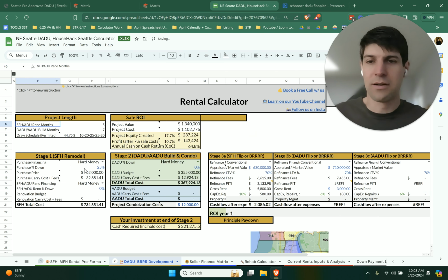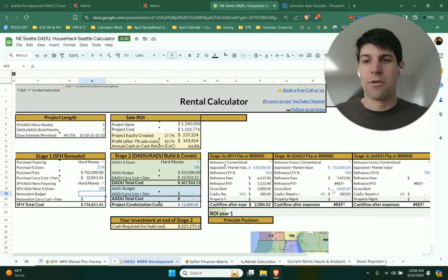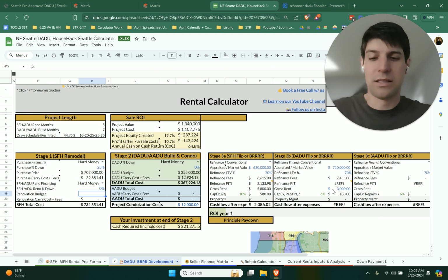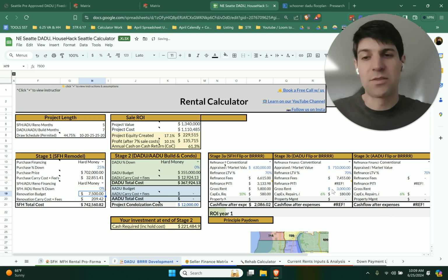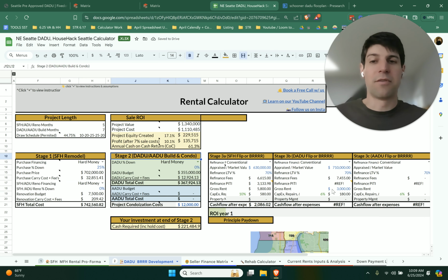Their holding cost here is going to be $32,000. That's the interest times the 5-month hold time. Their renovation budget on the single family is essentially zero. They are doing a couple of things on it. It is likely that they end up spending something like $7,500 at the end of the day, but for the most part, the single family is staying as it is. Most of the value here is coming from the DADU.